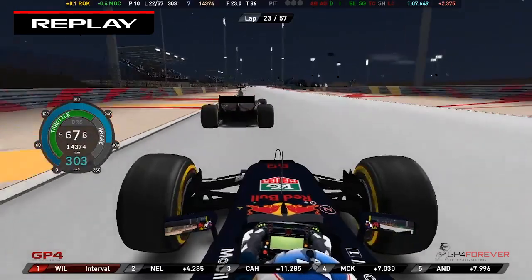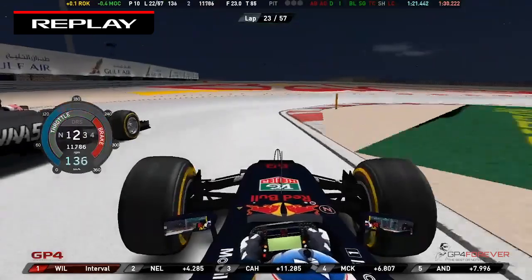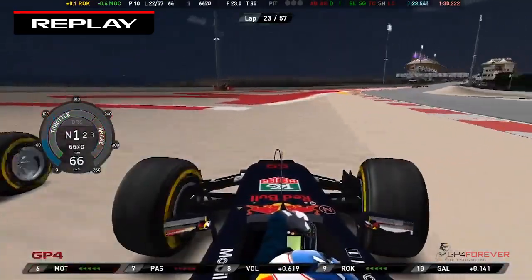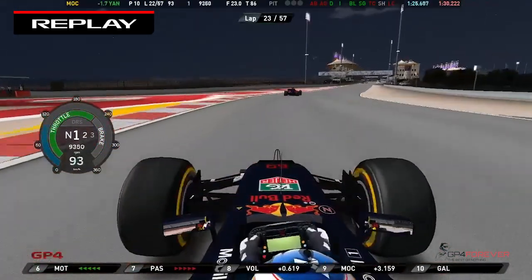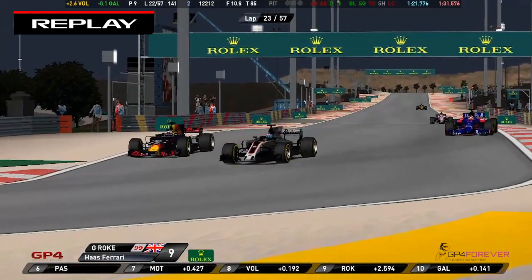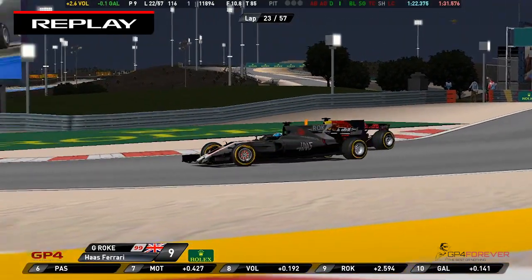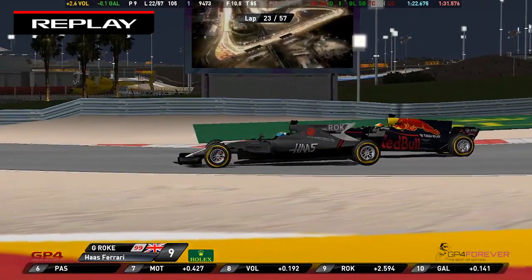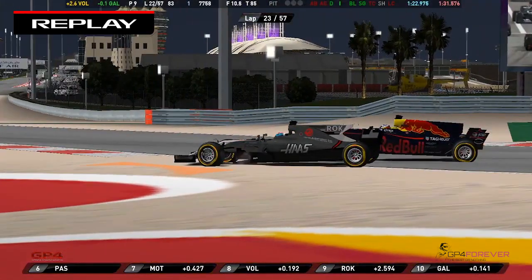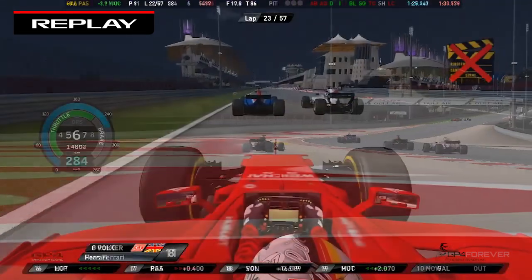I think that must be Rick Yan, I think. But Gal trying desperately to get past Roke. Roke was not giving him any space, and there was a fair bit of contact there. I'm surprised there was no damage done to either car there, but they got away with it nonetheless. There have been many incidents at the final corner at the Bahrain Grand Prix. Ever since the OC started, there's been at least one accident, I think, every year, and some of them have been pretty spectacular.